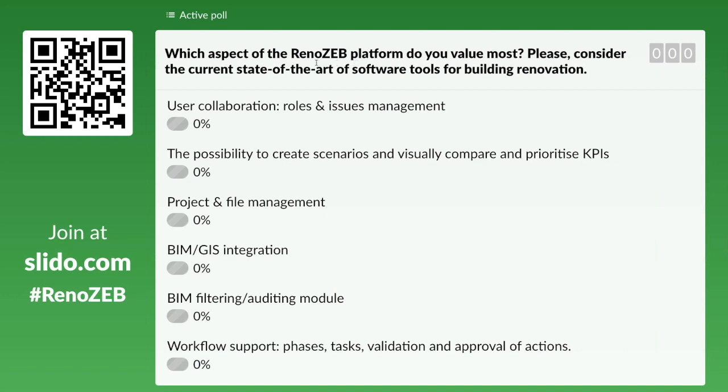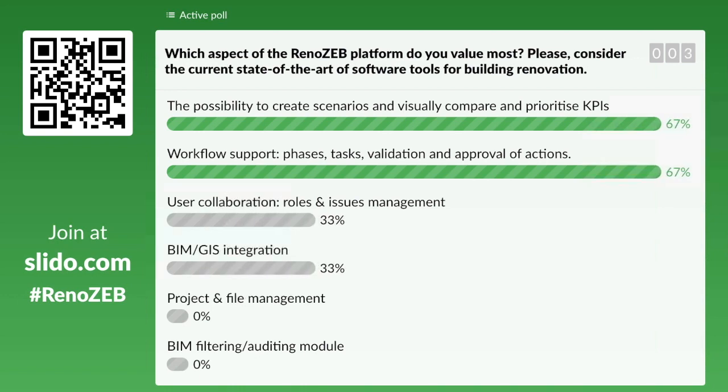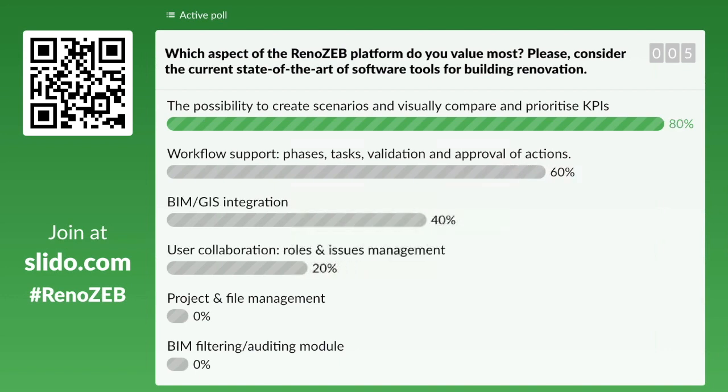So this is the first question about the platform. In less than one hour we have done a quick overview of all the functionalities, so we have not shown everything in detail, but we have seen some of the aspects covered, like user collaboration, the possibility to create and compare scenarios and KPIs, the file management aspects, the integration of BIM models, the possibility of querying, of auditing, of coloring BIM models. So you have to give some points of score to this. Select the ones that you consider, for a real decision-making process focused on renovation of buildings, the most relevant functionalities, that is, functionalities that cover aspects that today are not so well covered by the tools existing in the market.